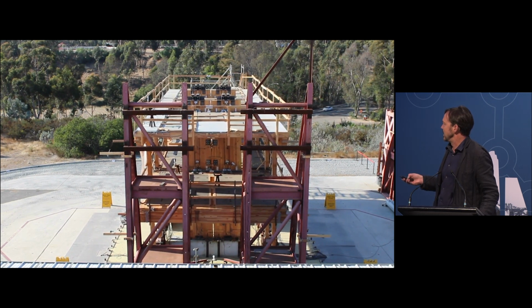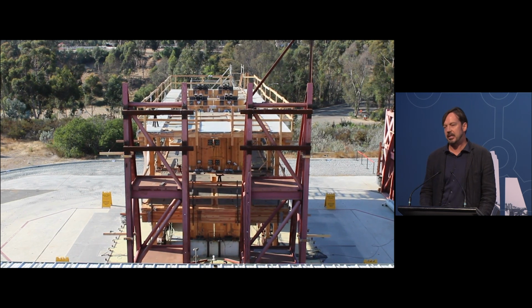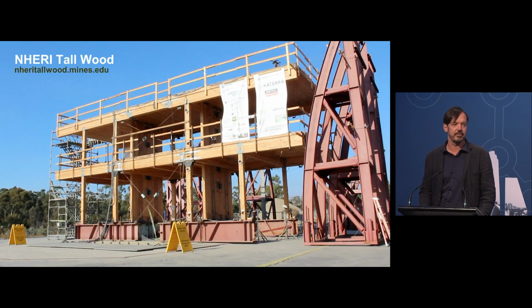That's the sort of UFP that you see here. This is the post-tensioning on these walls. In about 1.5 years, we're going to be doing a 10-story version of this on the same shake table, and then we're going to burn it down.